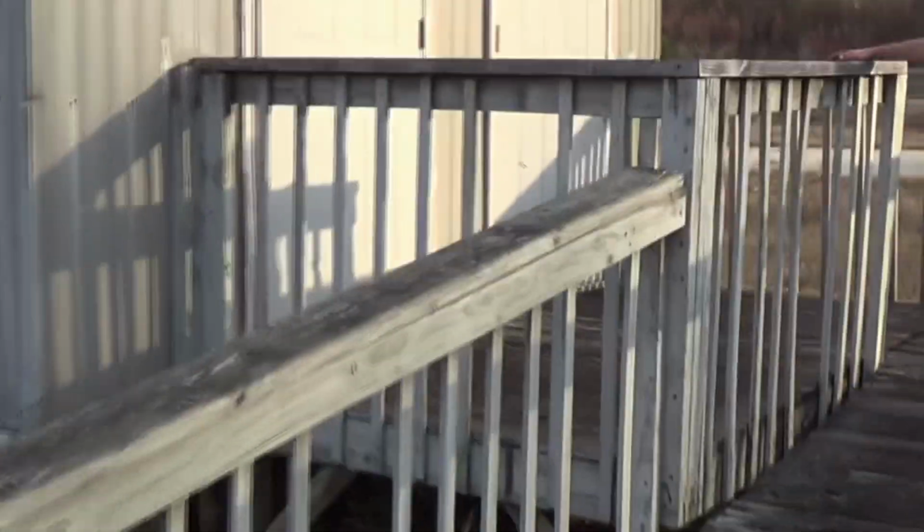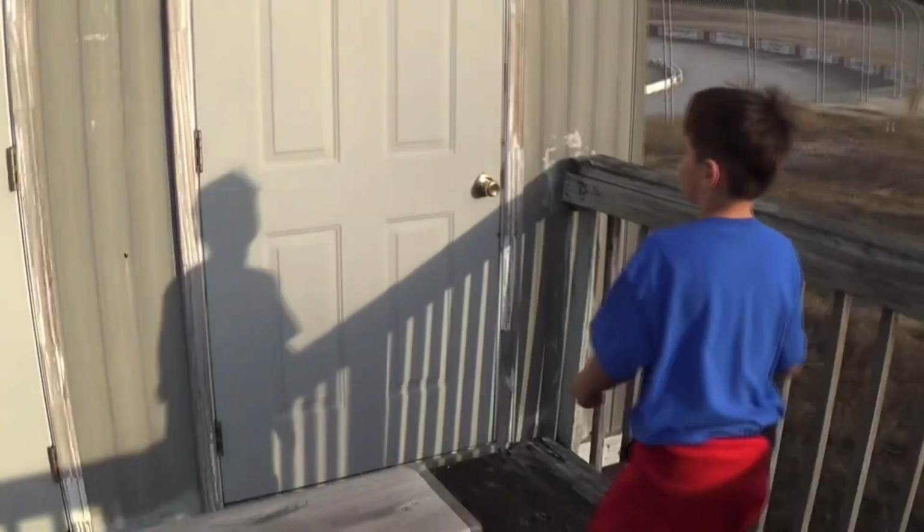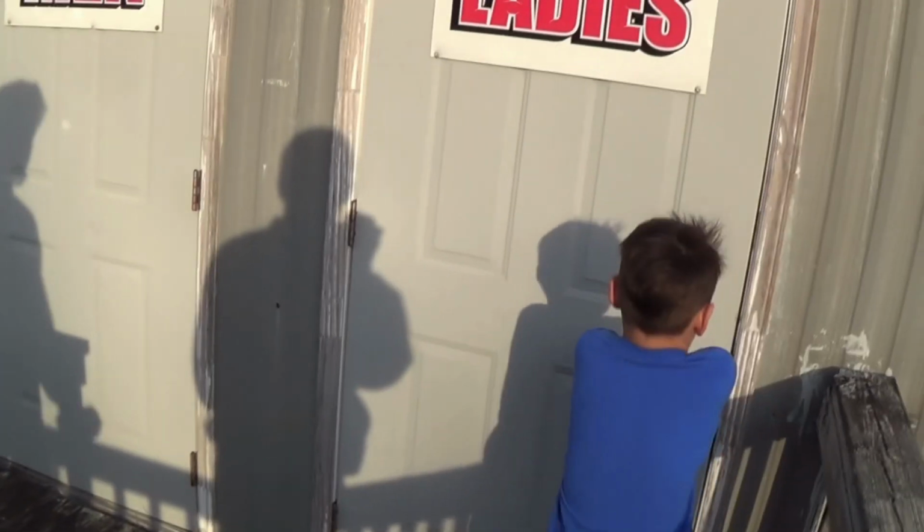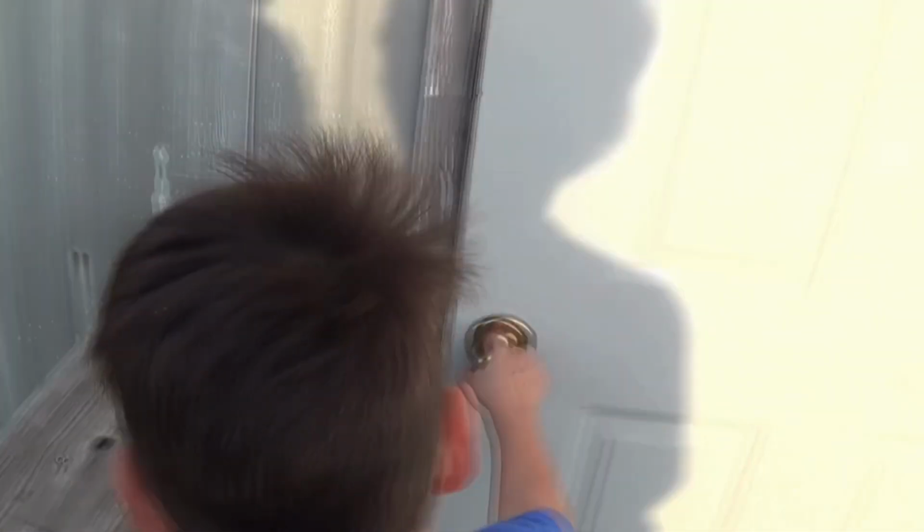Which one should we go on first, ladies and men? Just open it. Is it open? Which one? Okay. Open. Locked. Other one? The other one's open, I can tell now. Open. All plywood. Ain't bad. I'm gonna use the bathroom real quick. No, you're not. Come on. I need the bathroom. There ain't no water.